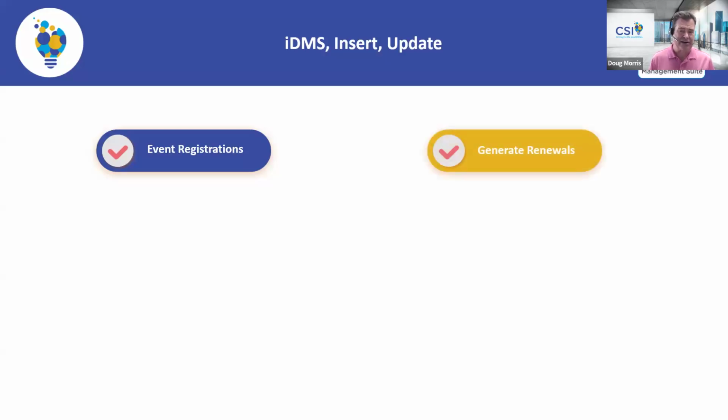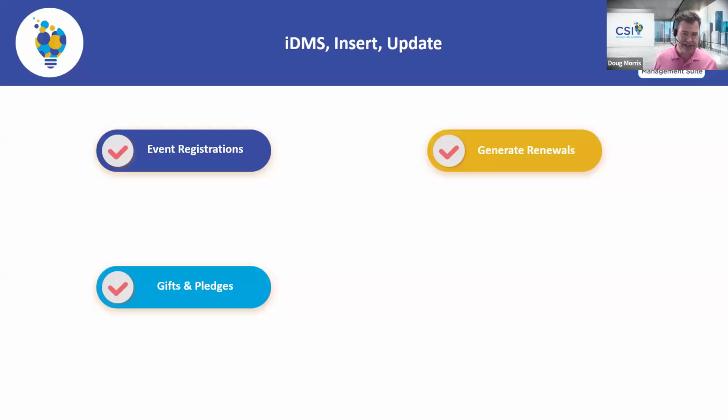This is new, generating renewals. We're going to talk about how powerful this is. I can schedule my renewals to automatically be generated so I don't have to remember to do them. Super fun. If you're a fundraising organization, gifts and pledges, we can bring those in. If you're using an outside system, maybe you hosted an event where a bunch of people donated and you've got it all on a spreadsheet. You just need to get it into iMIS.